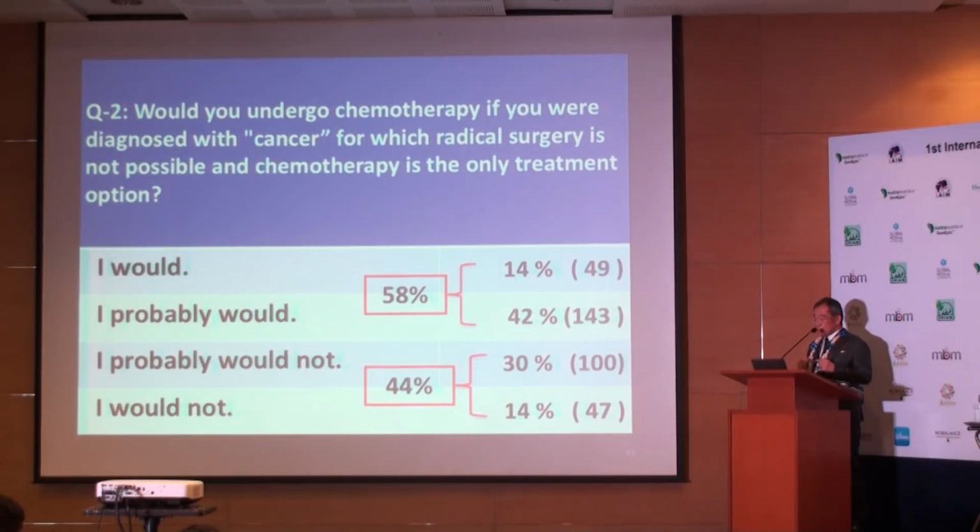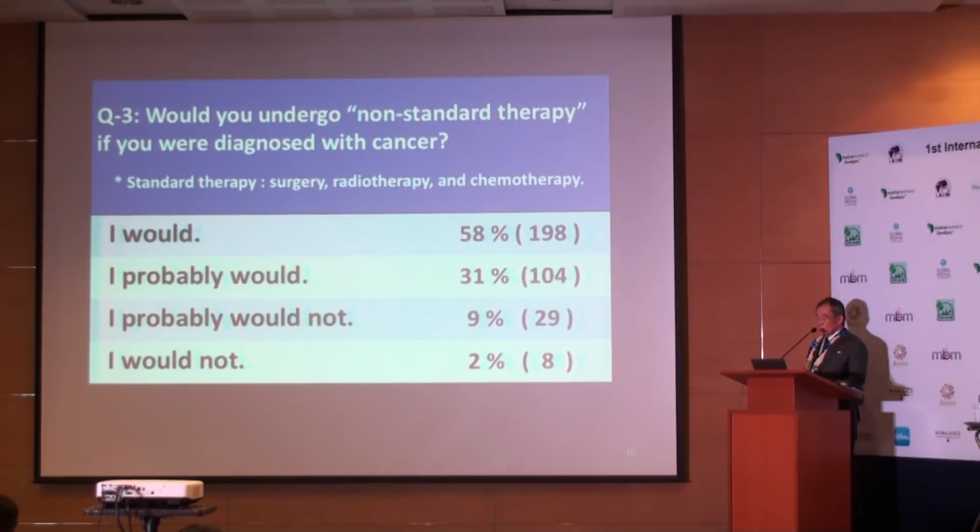Anyway, 60% of Japanese doctors think about taking cancer chemotherapy, but 40% said no. And question 3, would you undergo non-standard therapy if you are diagnosed with cancer? 89% of the doctors said yes, and 11% of the doctors said no. Okay, almost 90% of the doctors choose non-standard therapy, I mean integrative cancer therapies.